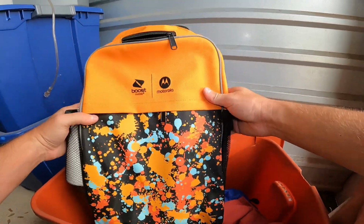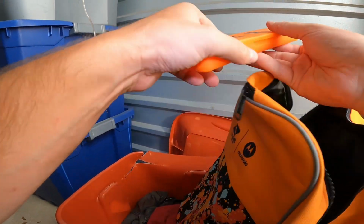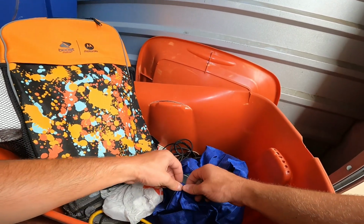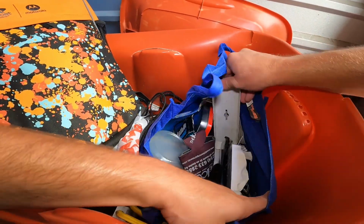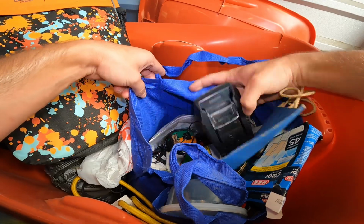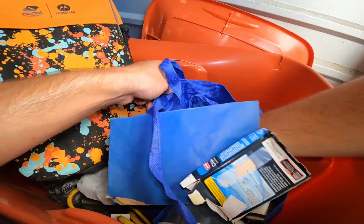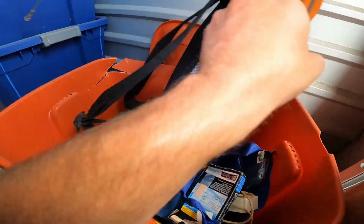Nice bag here. It's making a noisy noise in here. Oh, pencils. And it's looking like all of this is just random. Got a charger. A hairbrush. Ooh, a good tape measure. That's what's up. I love finding tape measures because I just keep sticking them in places that I know I'll need one. But all of this just looks like a bunch of hoopla in there.